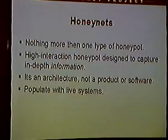High interaction, we provide real operating systems for the bad guys to interact with, as opposed to low interaction honeypots, which only emulate services. So the advantage here is we can capture vast amounts of information. It's an architecture. It's not a product. It's not something you just boot off a CD-ROM.